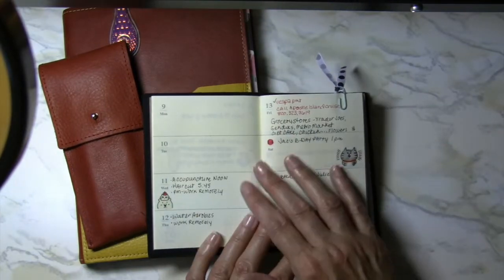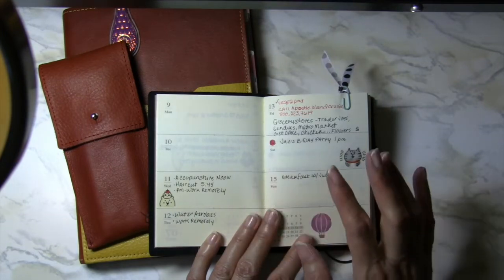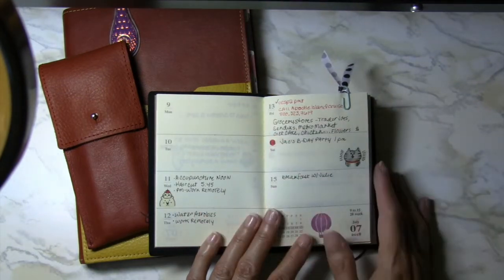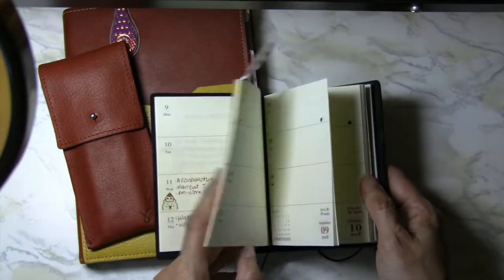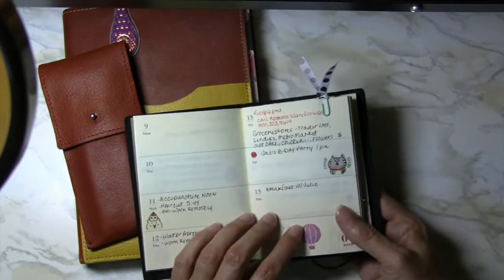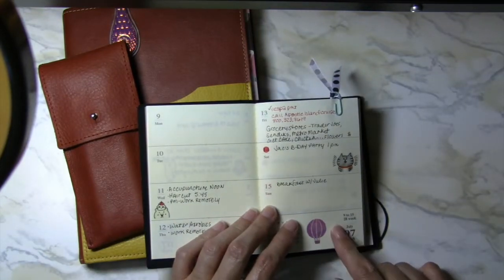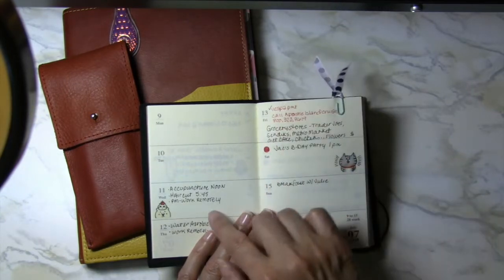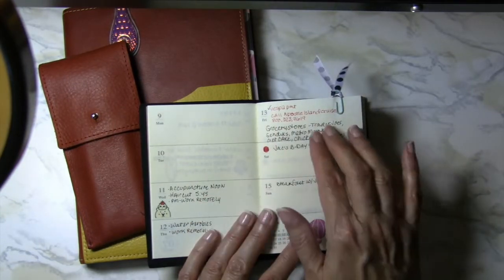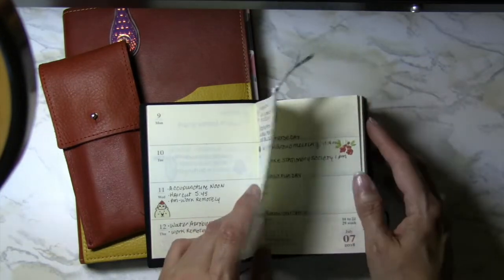So this is a good way for me to look at it and see a week at a glance and everything, or to page forward and to see where I have to be, what I have to be doing in a few weeks. It's also really nice because I can put little stickers in here, and who doesn't love little stickers? So that is what I'm doing. I'm able to put in my appointments, I'm able to put in my to-dos, and it just works really great.